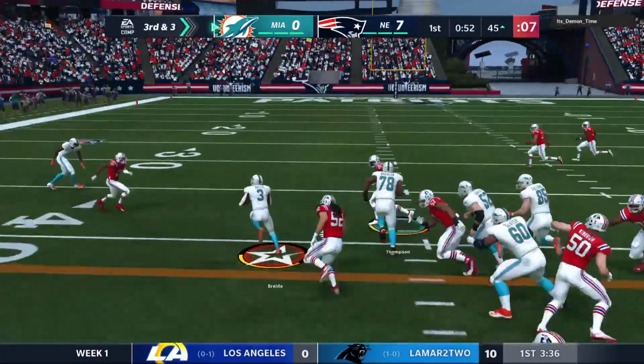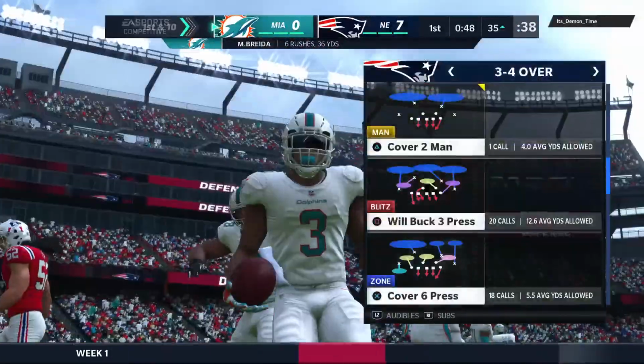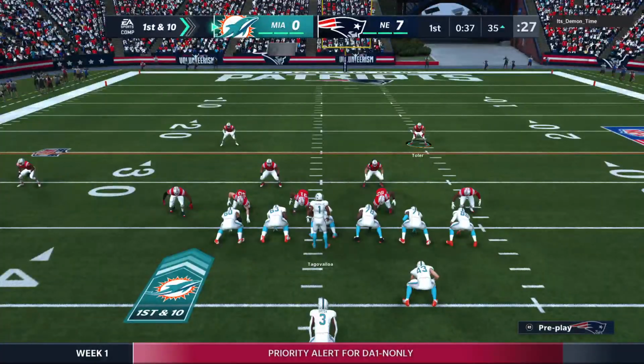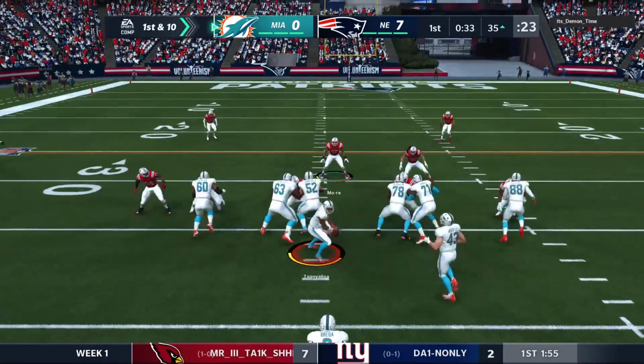They'll try to pick this up on the ground with Breida. And he's going to have the first down yardage to the 35. That's good for 9 yards as they convert on the 3rd down play. Ball up to the 35 now as they come up on 1st and 10.